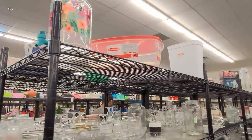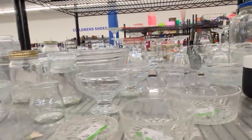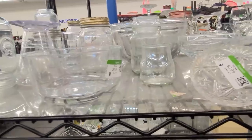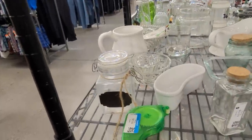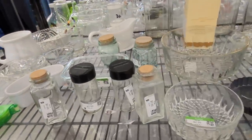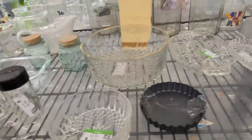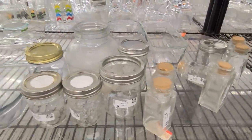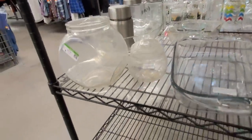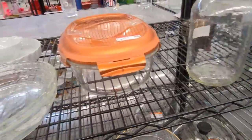Here we are in the kitcheny bits. Let's see what they have today. More of those bowls we saw over in the figurines aisle. And today they seem to have lots of little bottles with cork stoppers and screw tops. These are great for spices in the kitchen. You can even use them for beads and jewelry findings. So many uses, and you'll find that they're really expensive if you go to buy them at retail. Here you can pick them up for 69 cents or a dollar. Baking dishes, bowls.